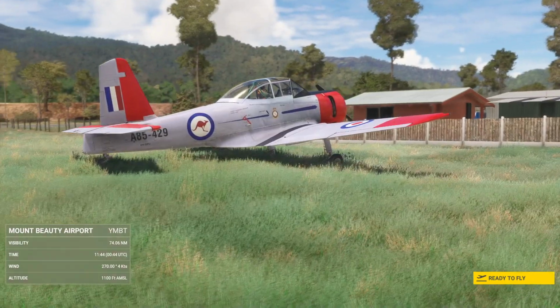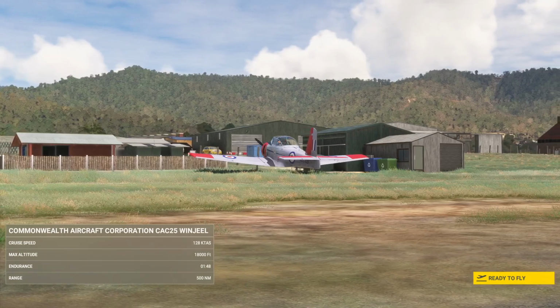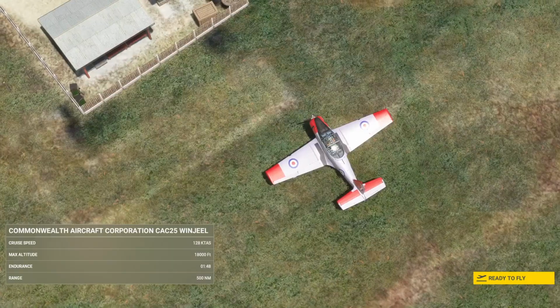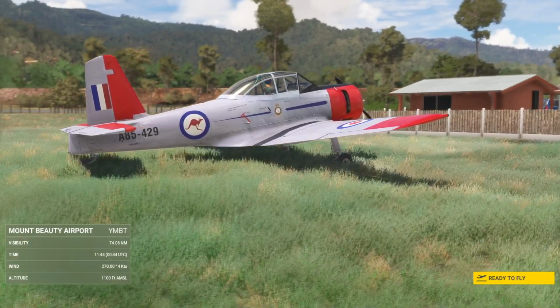And there's a modern version, which is essentially the same as the trainer modern, except the exterior is different. Basically, one has retro radios, one doesn't. One just has a modern navcom and a transponder installed. We're flying that version.